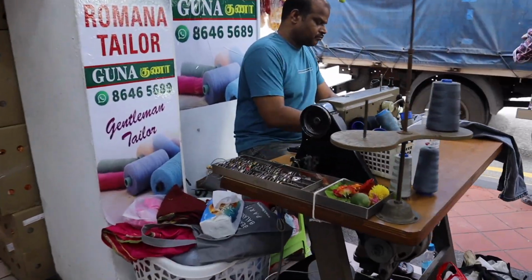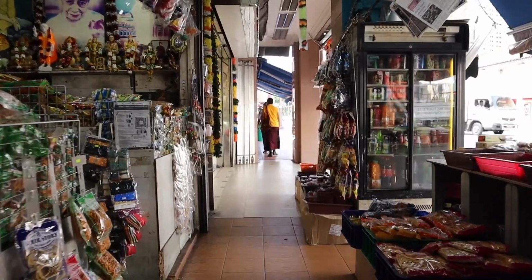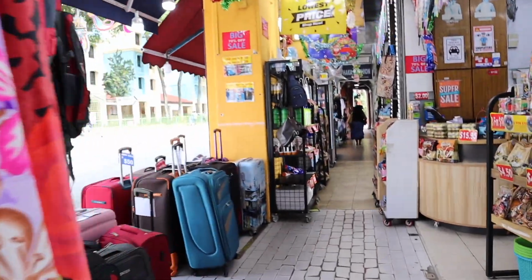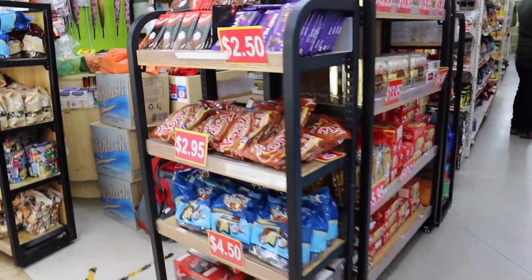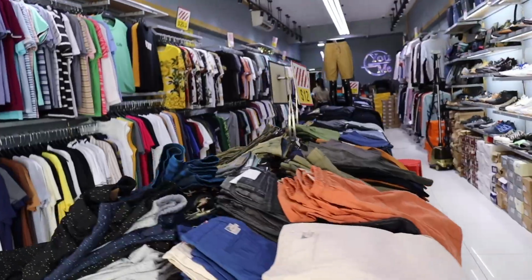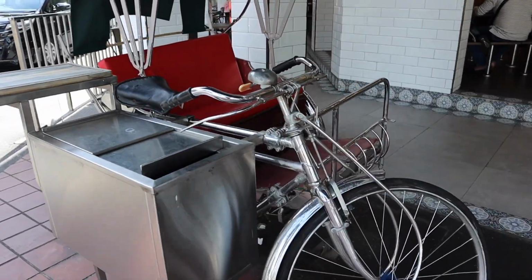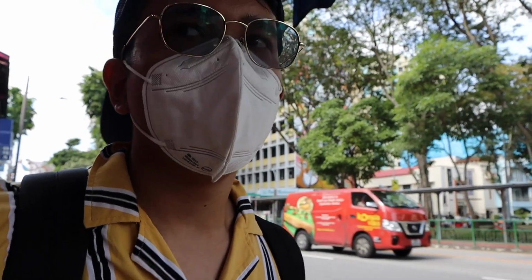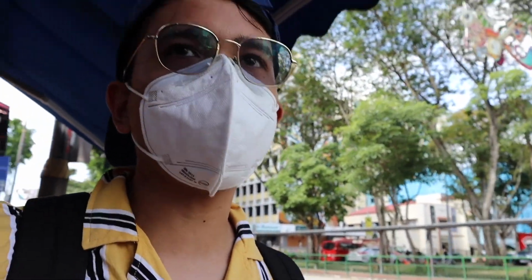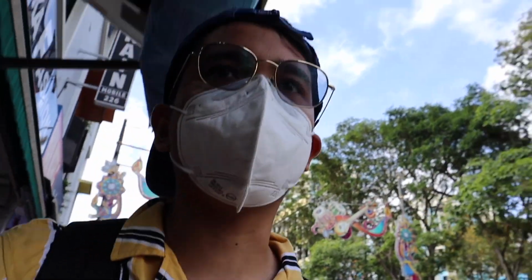Now we're gonna explore a little more of Little India, so let's go that way. I love this place. It really makes me feel like I'm actually in India, and all these different stores are so nice, selling different kinds of things: clothes, electronics, food, and it goes for maybe a kilometer or so.